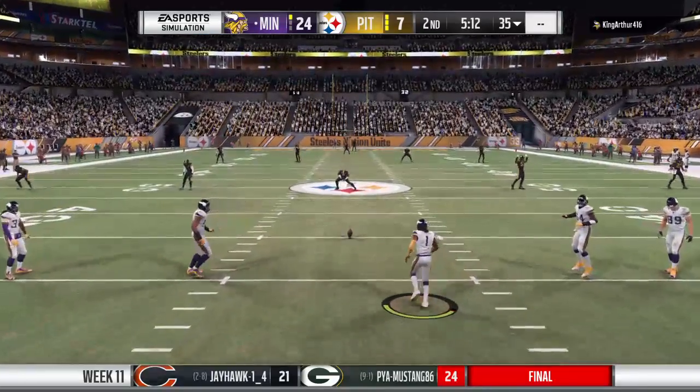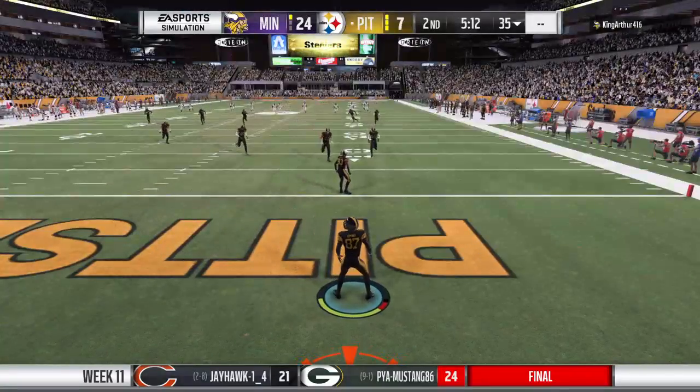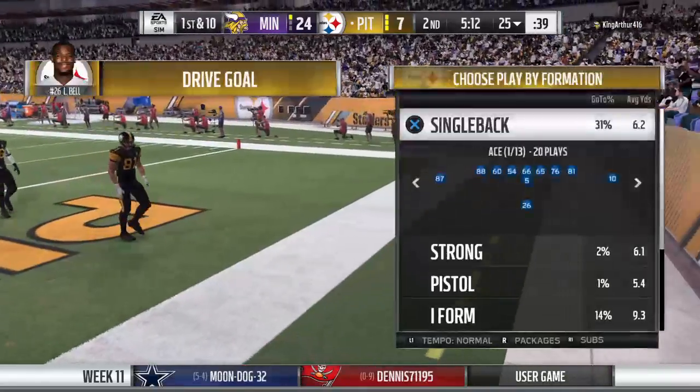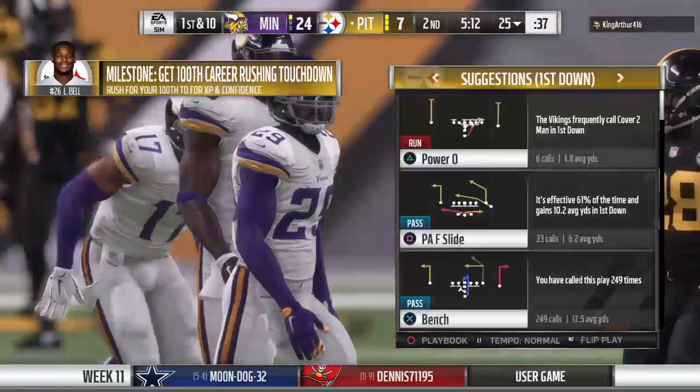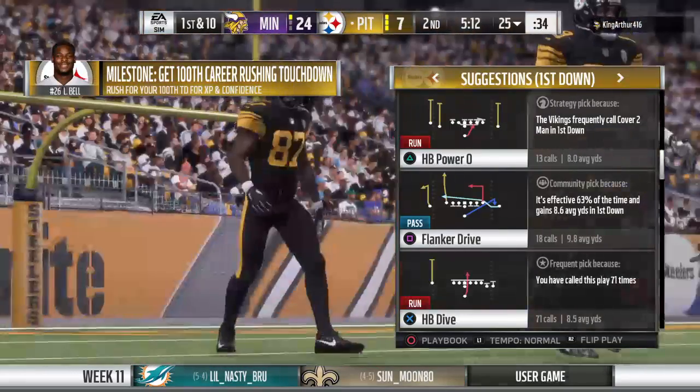Out is the kickoff unit as they run up and send this one away. And this will not be returnable. It's out of the back of the end zone for a touchback. Out comes the Steeler offense now, ready to see what they can do here.